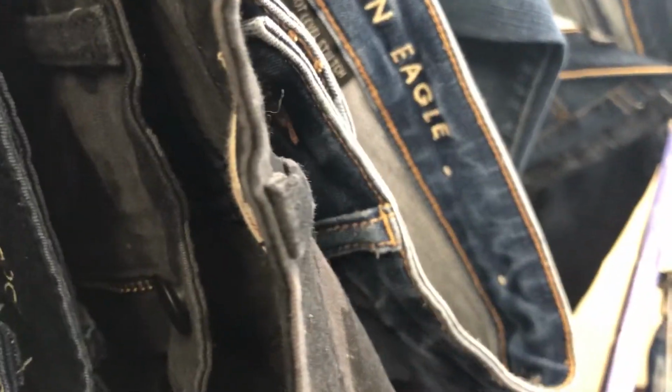Here I'm looking at some American Eagle jeans. I've had much success selling American Eagle jeans, so I go ahead and put these in my cart. The distressed, high-rise, destroyed denim jeans in American Eagle sell very well for me.